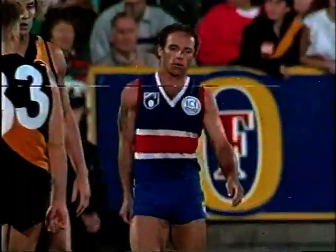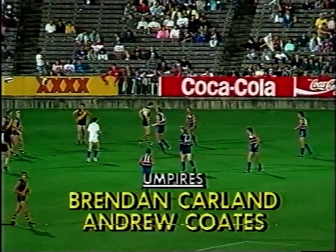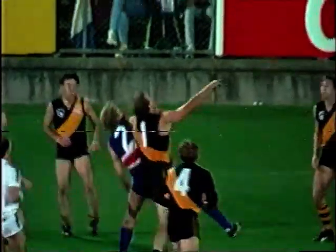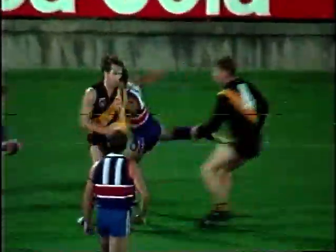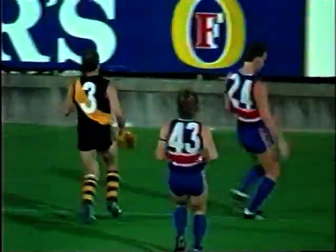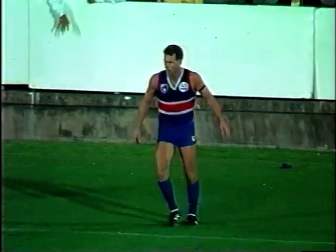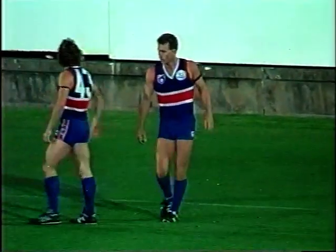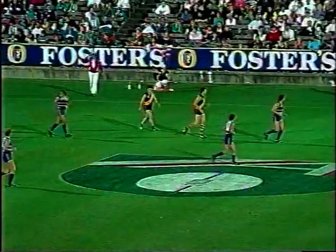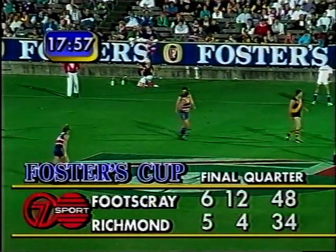Might be an indication of the way the game is going. Three Footscray players at the fall of that ball, one Richmond. Yes, Richmond hit the lead by a point for a brief moment in the first quarter, but Footscray have led at every change. The margin is 14 points. There's Steve Wallace. And 14 points can, of course, be made up in one quarter of football, but the three-goal swing, you'd have to wonder about Richmond because they've managed just 5 goals for the night.